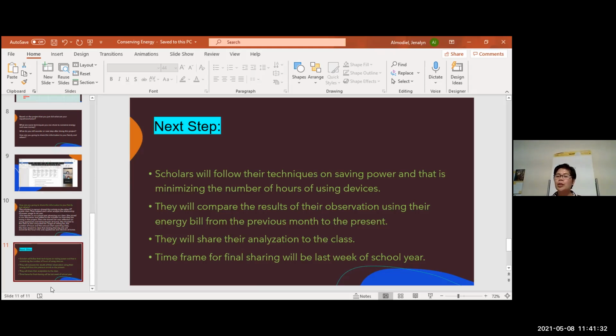And then they will compare the result of their observation using the energy bill that they have from the previous month and this month, to find out if there's really a difference when they use the techniques of minimizing the number of hours. And then they have to share it to the class, and the time frame will be next week for sharing, before the end of the school year, to make sure that scholars can see and be aware of the reality of how to save money and what they are facing at this time, especially pandemic time that they stayed at home, and they should be responsible in using their devices also.